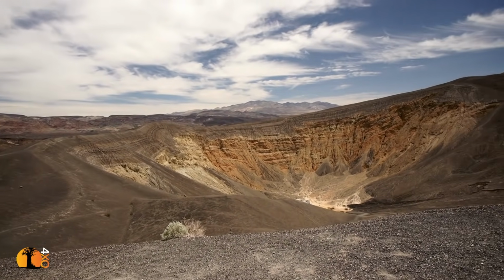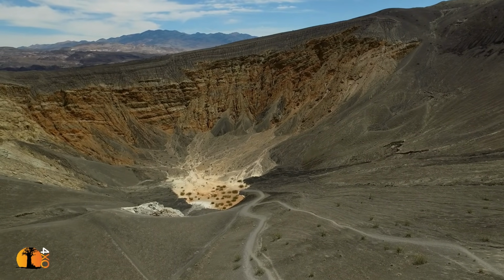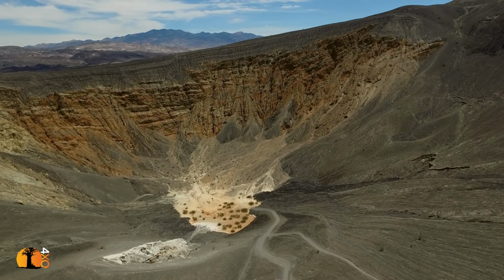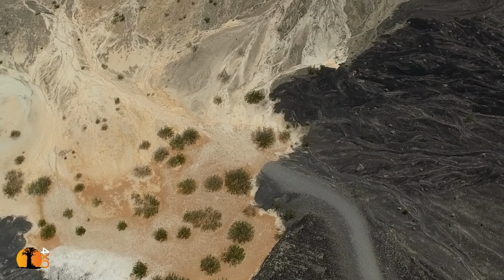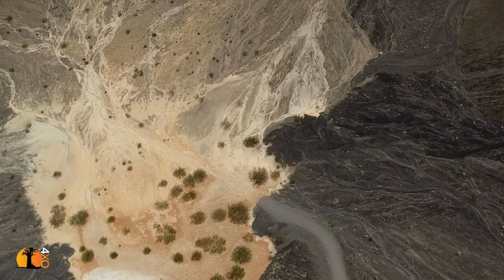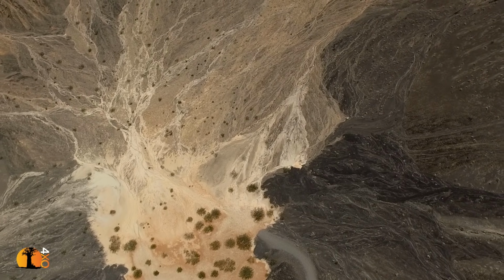And the first of the tourist spots we're going to visit is this one. This is the Ubehebe crater, actually only about 2,000 years old, and it was a significant event in this area that is actually part of why Death Valley looks like it does today. Only 2,000 years ago, this was a massive bubble of hot steam and gas that exploded. So it's not a meteorite crater, it's a volcanic crater. And I can see why now. There's a parking lot here. This is one of the most popular spots in Death Valley for regular visitors.